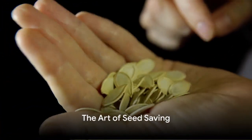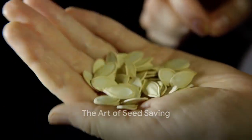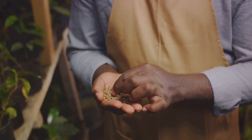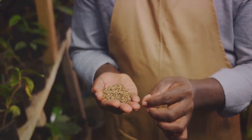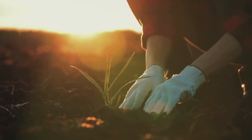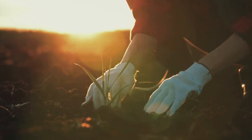Imagine the power to control the future of your garden, all in the palm of your hand with a few tiny seeds. This is the essence of seed saving, a practice as old as agriculture itself. It's about preserving the past, shaping the present, and securing the future.